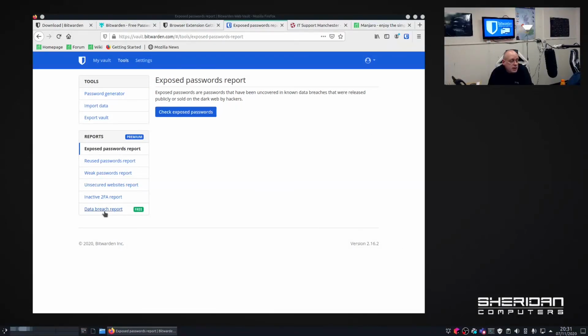So there's also a data breach report. The data breach report will run through and check your email address and look for where your email address has been breached, then give you reports over that. So I just wanted to go through the website because there are some extra tools in there that are not available on the actual Bitwarden tool itself.